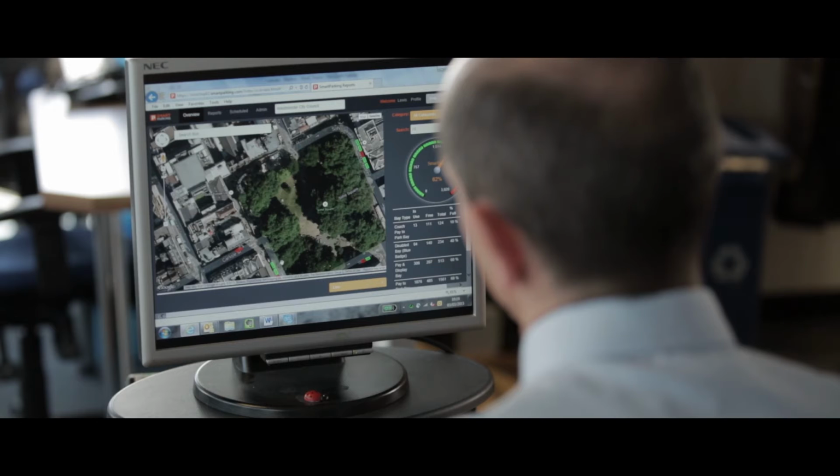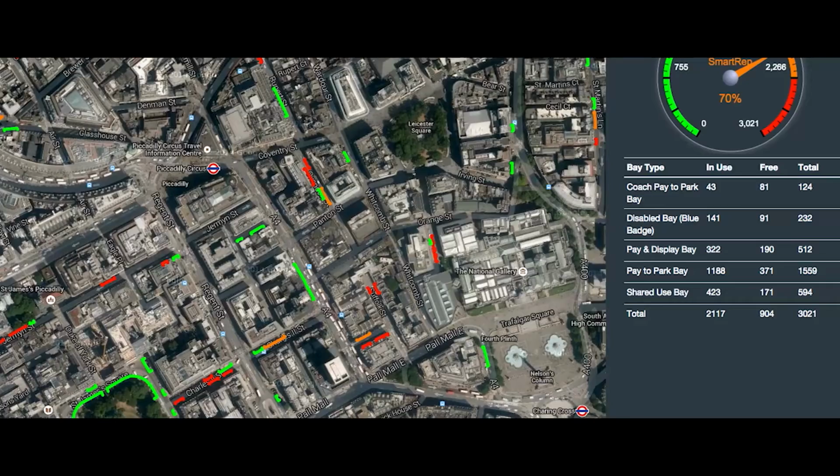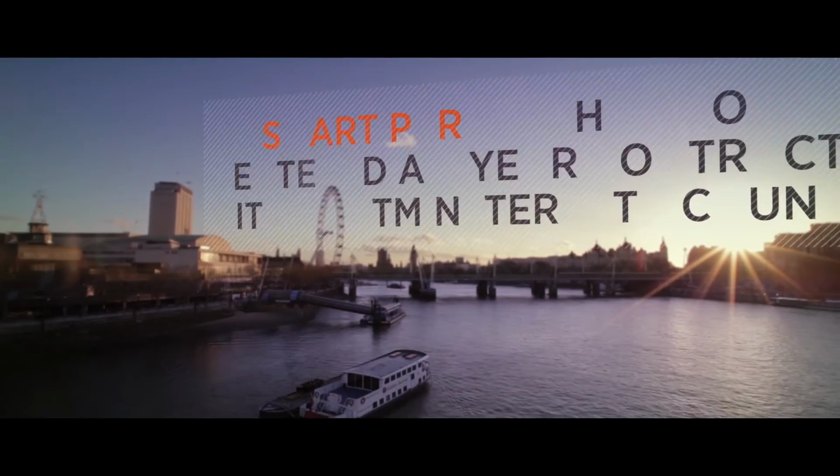What we've got now is an infrastructure in Westminster which is providing really incredibly accurate and good quality data. And for us that's incredibly valuable information. Having that view of the city in real time, how vehicles are moving around, how spaces are becoming occupied, allows us to really look at, have we got things right? Do we need to do things slightly different?